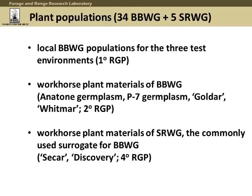So these 39 populations: 34 bluebunch wheatgrass and 5 Snake River wheatgrass. Okay, and then I'll go through some of these populations. Some of the populations were local bluebunches for the 3 test environments. So we had one local for the LRE, one local for the MRE, and one local for the HRE that were from the vicinity of those tests. And this is what we call the primary restoration gene pool. As Val explained, this refers to local material.